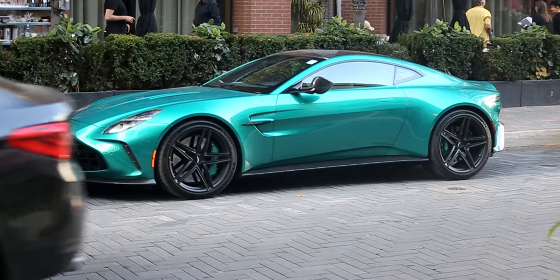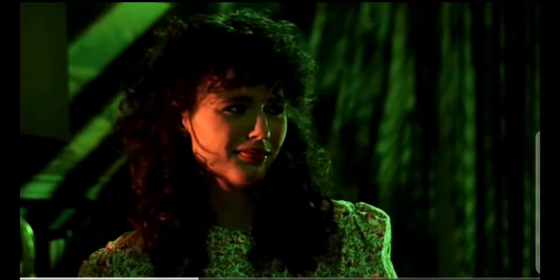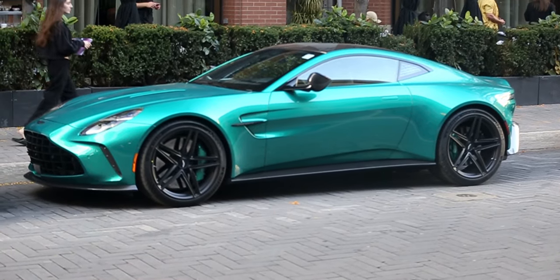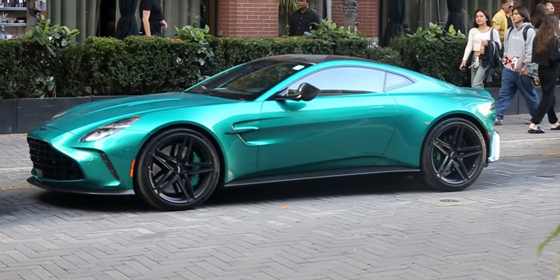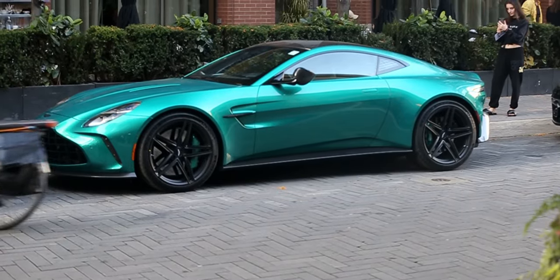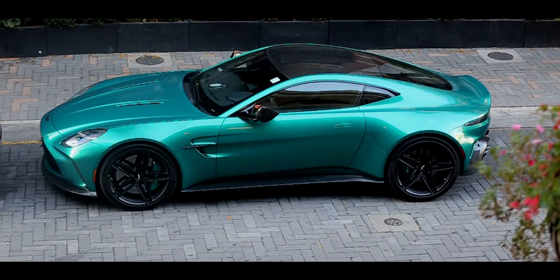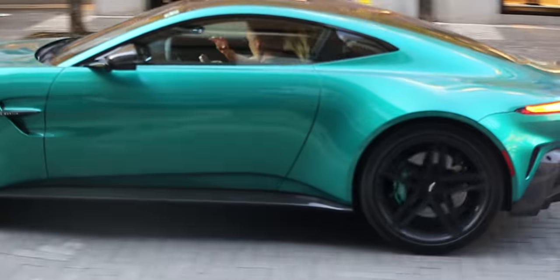We have the brand new 2024-2025 facelift Aston Martin Vantage. I really like the new lights and the new grille. It's really good. This color is amazing too. It's like the racing green. I forget the name of it. But yeah, first car, new day. So, good start. It's the new facelift Vantage, you guys. Looks really good. Wow, what a good color.